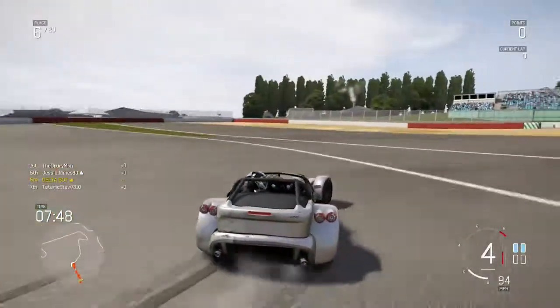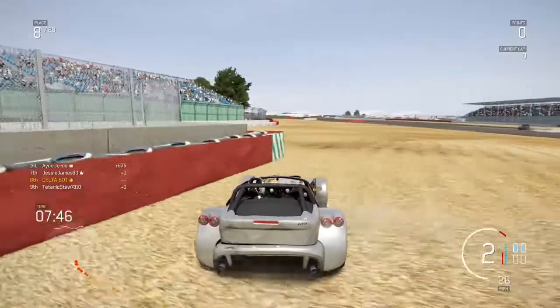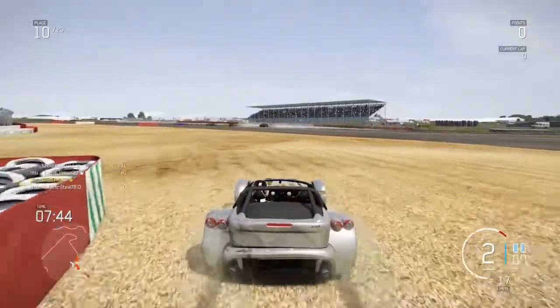Holy. Do you not know what brakes are? Like, they're very useful, just so you know.